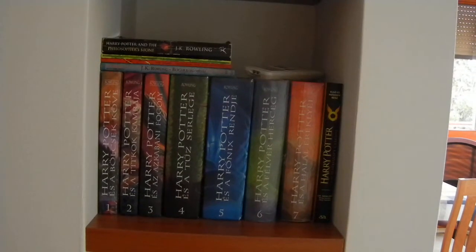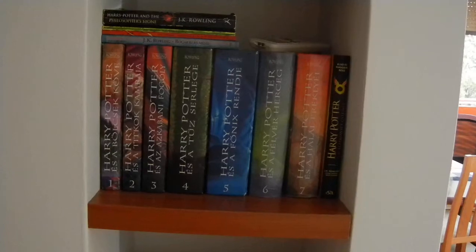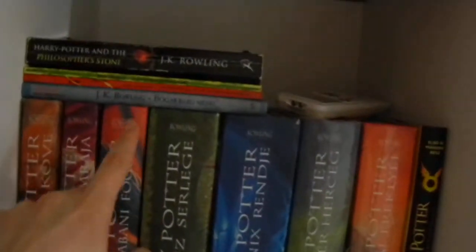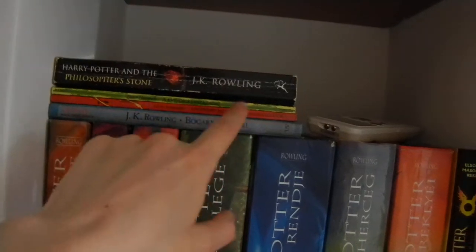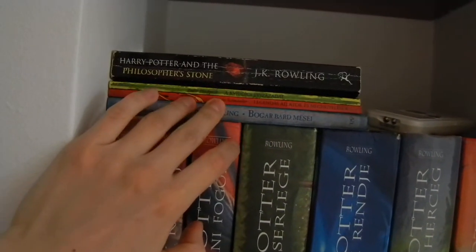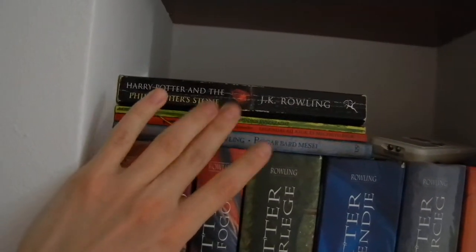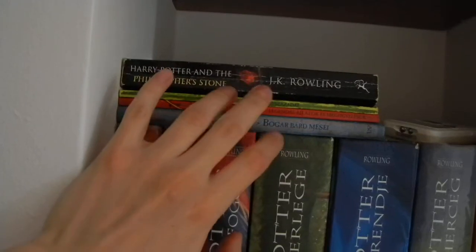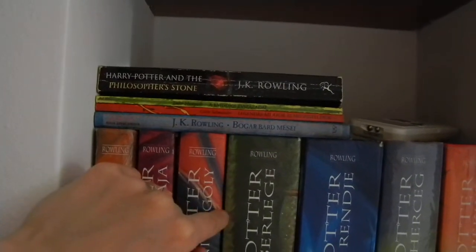Now they look different. They look more like the Tales of, I don't know the English title, the blue one. They look more like those, these two. But you can't get the Fantastic Beasts one anymore, so I need to hunt that down. I think you can get the Quidditch ones, so I need the new ones of those, I think.